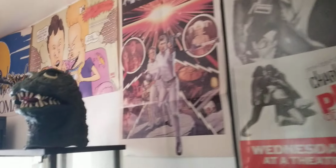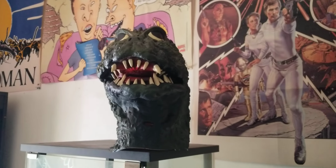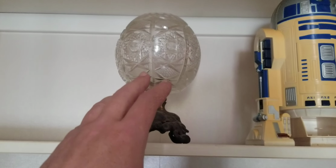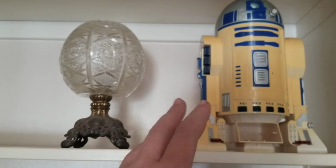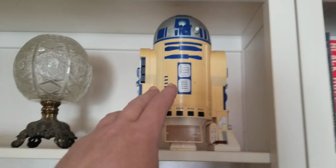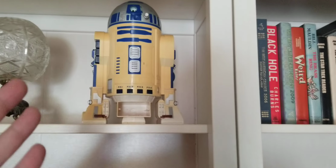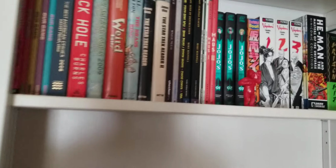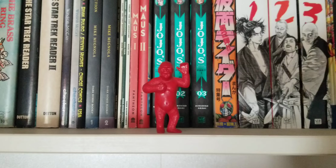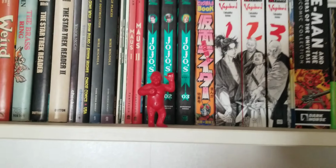Here's the Godzilla mask that we looked at yesterday. He's still unpacked. The stuff that's left on the walls is easy. Moving over here, there's this crystal thing that my godparents gave my parents, like at my christening or something. There's that R2D2 cassette player we saw yesterday. There's the little red gorilla. He always stays out. That's a personal piece, so it stays with me when I travel.